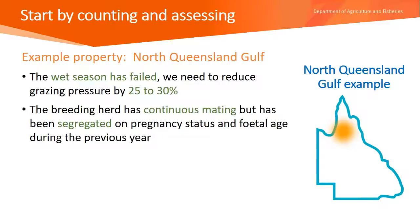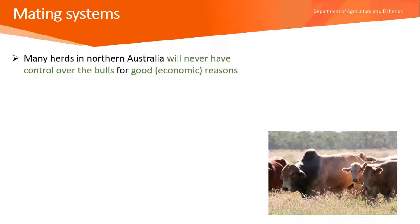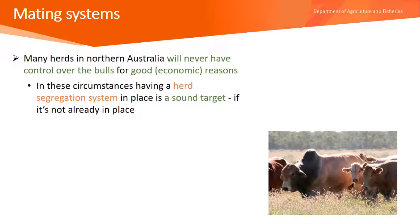That means the bulls are left in all year round, but has been segregated on pregnancy status and foetal age. That's pretty important. The first round of weaning normally occurs in May, and most steer and cull heifer sales are in May or June. Now, many herds in Northern Australia will never have control over the bulls for good economic reasons. In these circumstances, having a herd segregation system in place is a very sound target if it's not already in place.